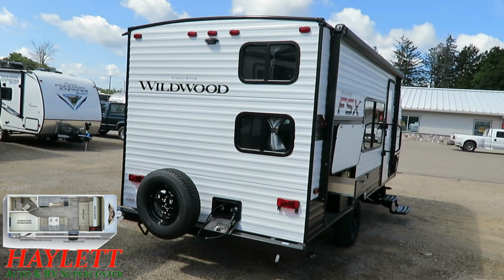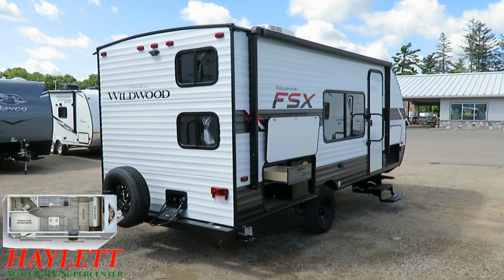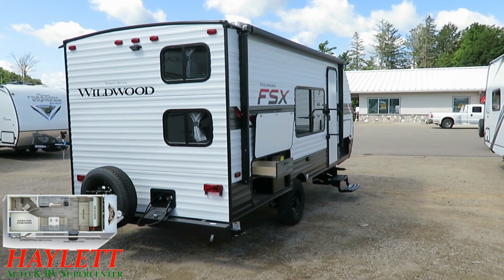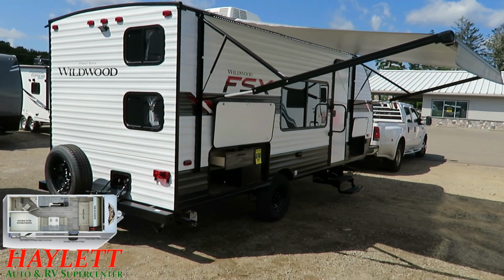It's also backup camera ready, which is another one of those simple, but potentially smart safety features that most single axle trailers simply don't seem to include. And a few more fun features for you on the FSX before we wrap her up.